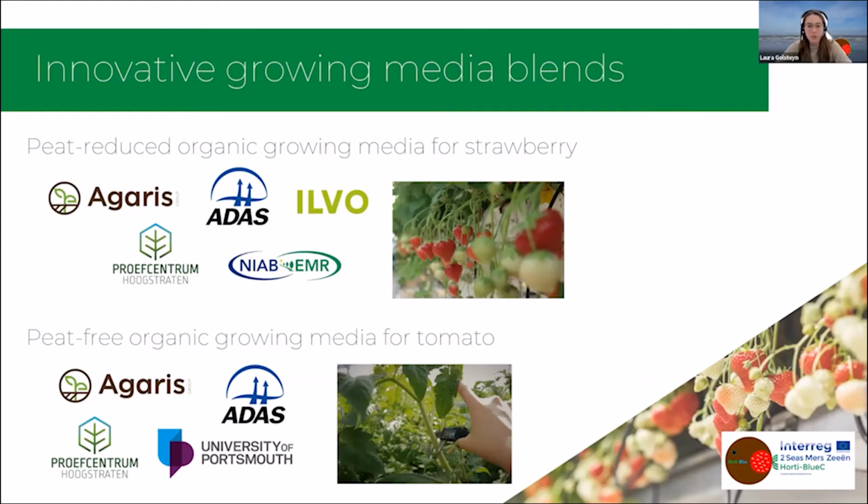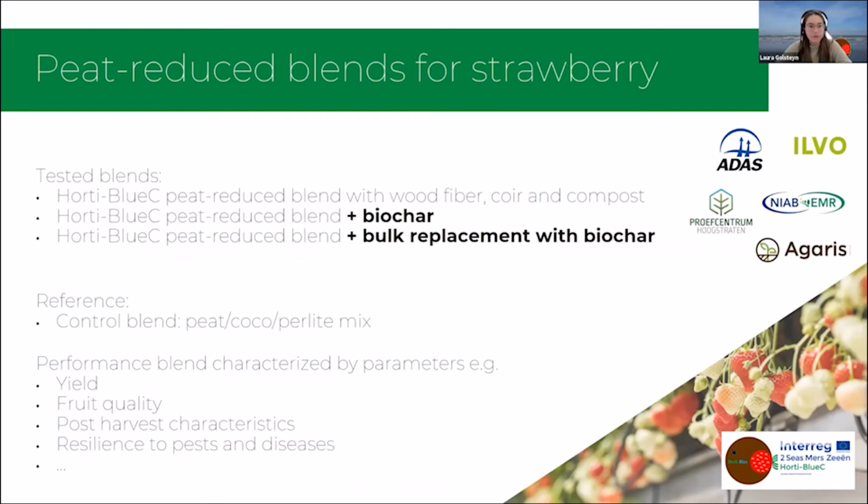For strawberry, these new growing media are peat-reduced blends with 40% peat replacement. And for tomato, these new growing media are peat-free blends. The peat-reduced blends for strawberry contain wood fiber, coir, and compost. To some of these blends, biochar was added as an amendment, and to others as a bulk replacement in higher amounts. When running the greenhouse trials, the performance of the new blends was always determined relative to the performance of a control blend. For strawberry, this control blend is a mix of peat, coir, and perlite. The performance of the blends was characterized by the effect on parameters such as yield, fruit quality, but also the resilience to pests and diseases.